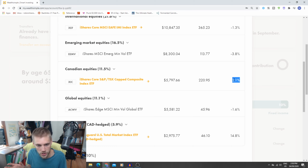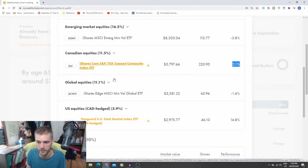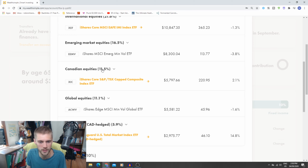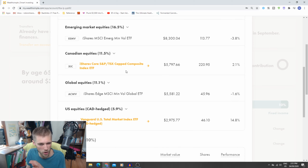But they're not doing too bad. In the grand scheme of things, they recovered quite a bit. We were just buying it over the course of the year, and they've done pretty good. And I think over time, we'll have to wait and see how XIC does, but it is one of the better Canadian ETFs, and I like to hold it. They have about 11.5%. So I like how they have that small percentage, right?